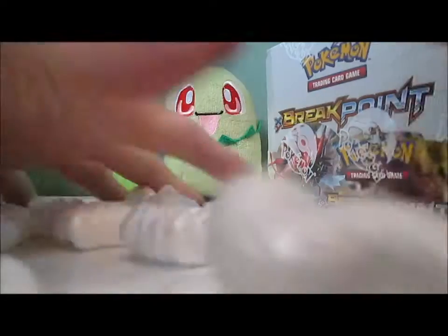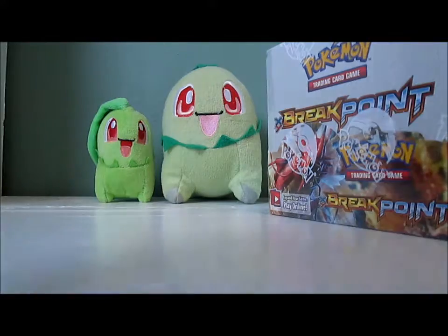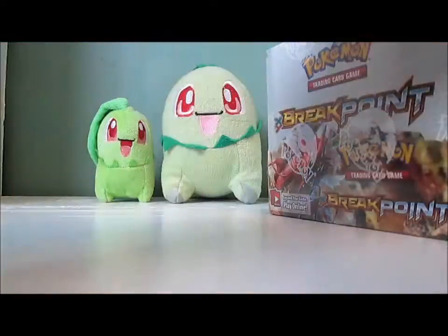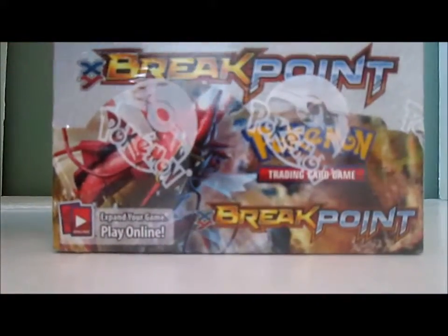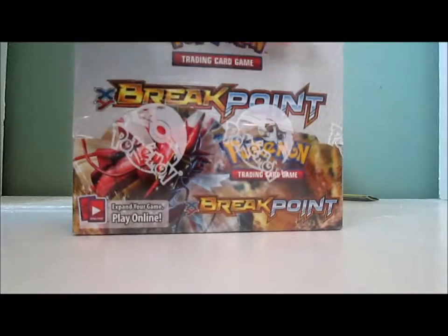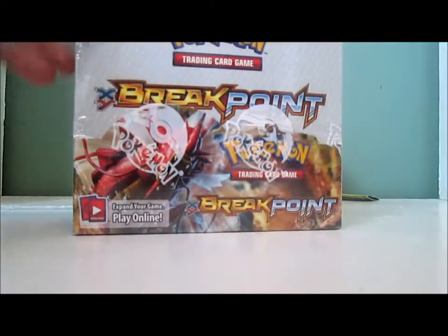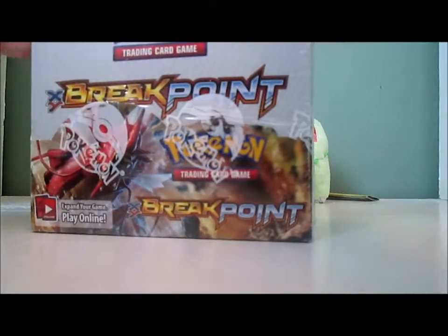Cool. Yes, I'm sorry. It's another Breakpoint box. I am very obsessed with this set, but I'm gonna stop soon. I think I've opened a total of 98 packs, and just two packs in this box will make it 100! But I'm actually going to do something a bit different with this box.